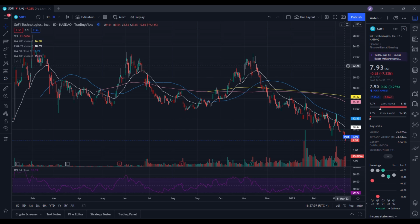Now, when we take a look at our chart, which is the daily chart, you can see the RSI down below is at 29.77. And then when we take a look at our moving averages here on the chart, we are below the 200-day, the 100-day, the 50-day, as well as the 21-day EMA. So what you can clearly see, we've been on quite the downtrend, and SOFI is in a bear market.